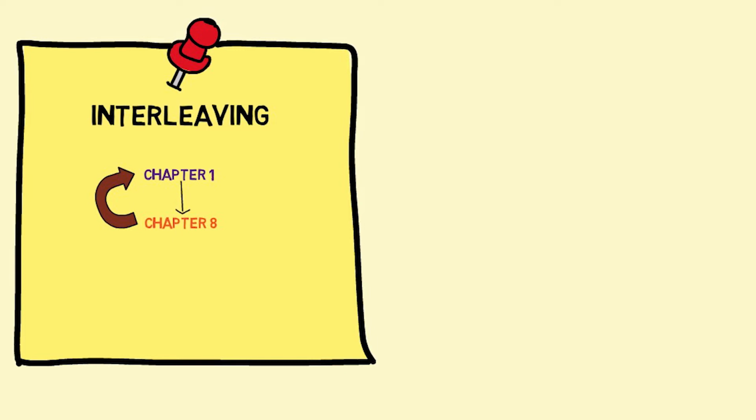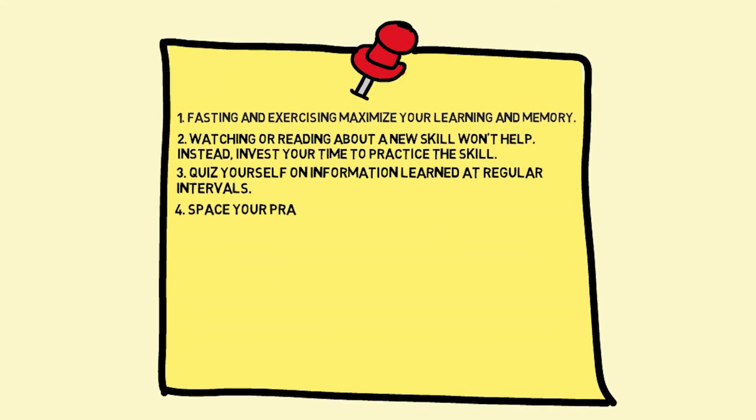So when you interleave, meaning you space your practice sessions and read different subjects, it forces you to retrieve that information from your long-term memory when you revisit it. So tip number 4, space your practice sessions and mix up your subjects.